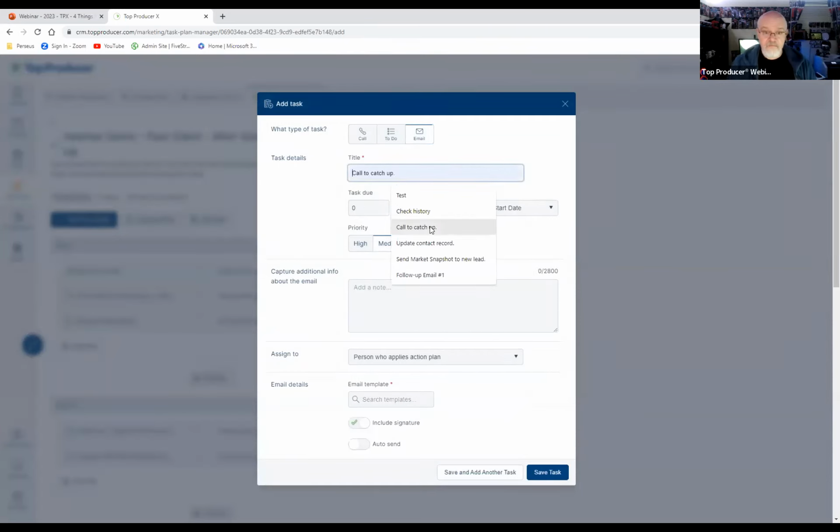You can then search for a template, and let me see, I've got a couple of personal ones here. Heather demo email. You can include your signature, which I always recommend making sure you have set up in your settings so that any emails already have that on here. And you can have it set to auto send. The only reason you wouldn't set it to auto send is in case you want to look at the email before it goes out on that day.